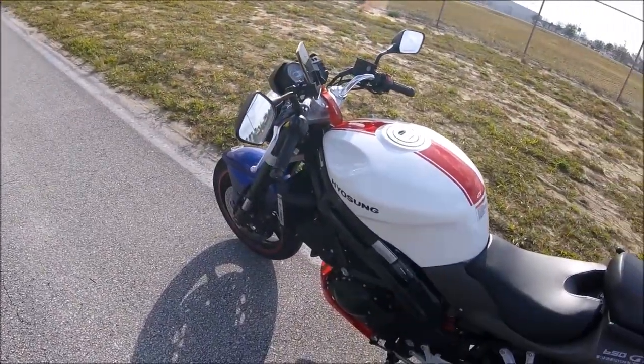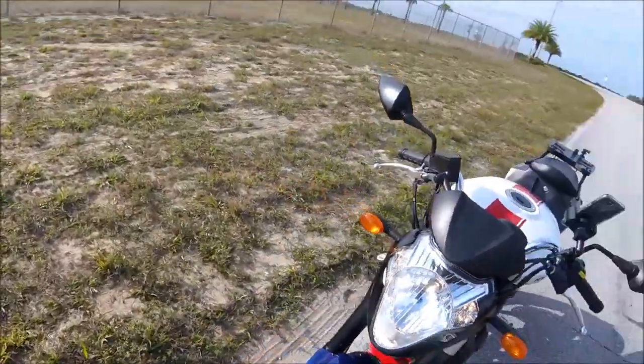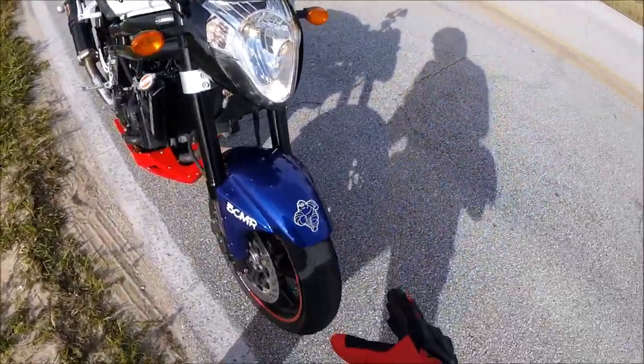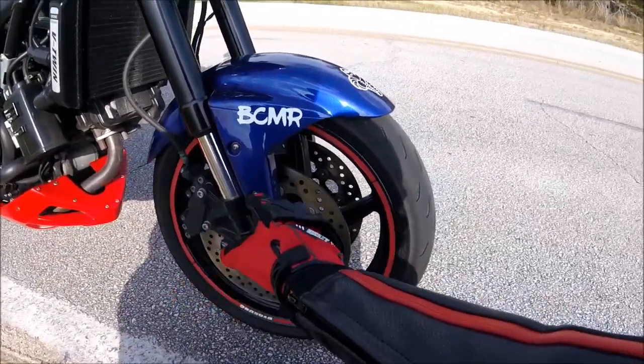I'm going to talk to you a little bit more about my Hyosung motorcycle and my Hyomoto series. So recently, at about 4,800 miles, I upgraded the tires to these Michelin RS tires. They're called the Power RS.